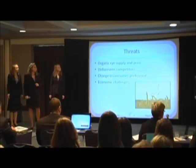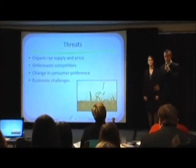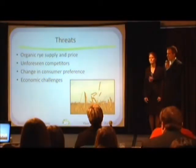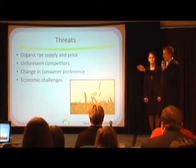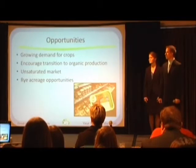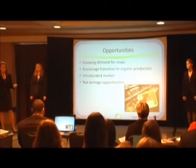Besides these internal weaknesses, there are some external threats to Ally. There is potential for a fluctuation in the price and supply of organic rye, but the aforementioned contracts will help to alleviate this threat. Also, unforeseen competitors could enter the market, and a change in consumer preference or economic challenges have the potential for lowering the demand for organic products. Yet despite these threats and uncertainties, the opportunities in this market are overpowering in comparison.